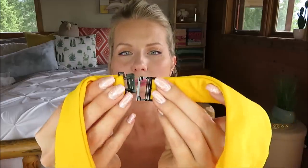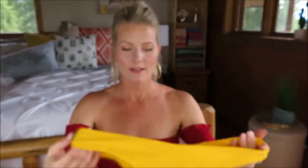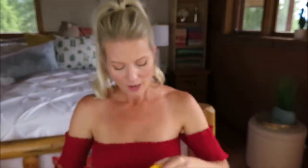Next one is this bandeau style top with this little custom clasp, and it actually has a little bee on it, like the company logo, which is so cute. And the bottoms are cheeky as well. Woo! Fit like a glove.